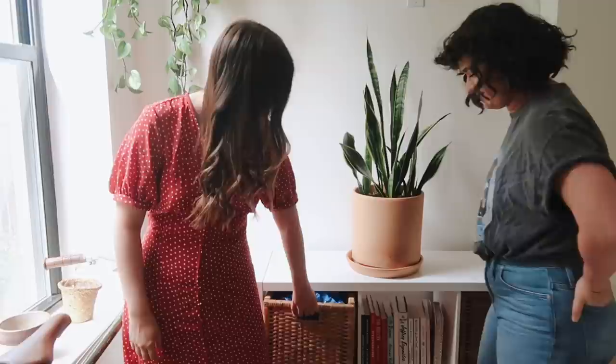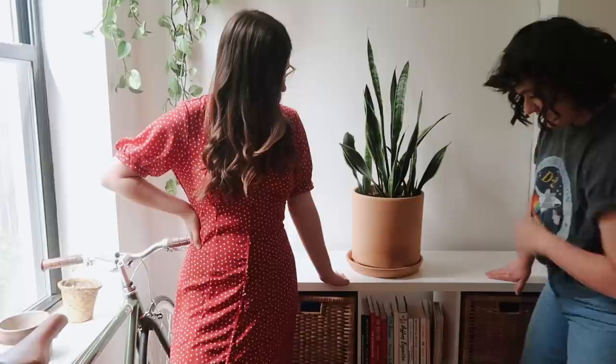Very much like Carrie Bradshaw keeps her sweaters in her stove. Anyway, in this basket, we keep all our stuff for our laundry. In this basket, we keep all of our makeup and mirrors, because as we said, we do our makeup at the dining room table. And this basket holds all of our tablecloths and place settings.